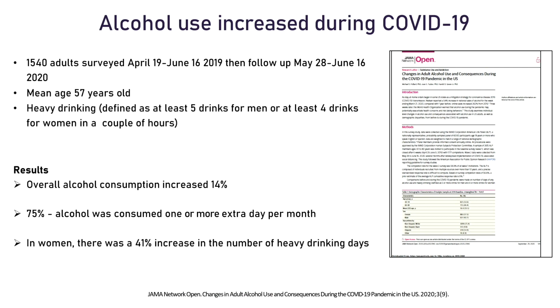Just a bit back to alcohol. COVID-19, amongst its many issues it's had on the planet, has certainly raised the specter of alcohol-associated liver disease, and this work was a survey published in JAMA of just over 1,500 adults surveyed before and about 6 months into the pandemic. Median age about 57 years. There was a definition for heavy drinking. Overall alcohol consumption increased by 14%. At least three-quarters drank one or more extra days a month. And in women in particular, there was a 41% increase in the number of heavy drinking days.